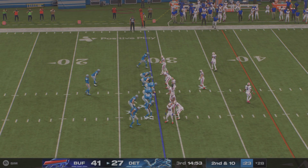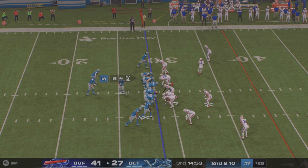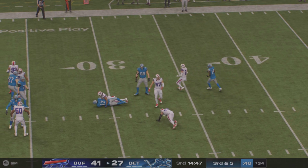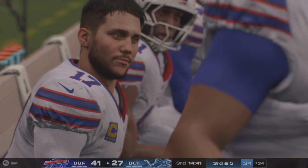After the incomplete pass, here now is 2nd and 10. From the gun, here's Goff. He'll get this one to Patrick. And he's able to break out of one tackle, but then quickly brought down. 5 yards, now it's 3rd and 5.